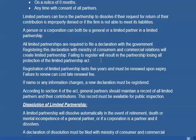According to Section 4 of the Act, general partners should maintain a record of all limited partners and their contributions. This record must be available for public inspection.